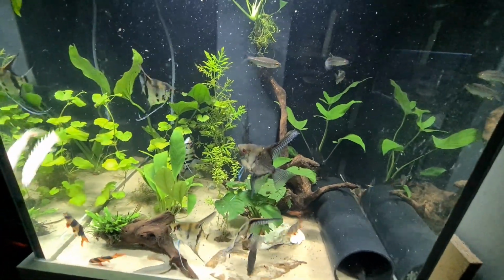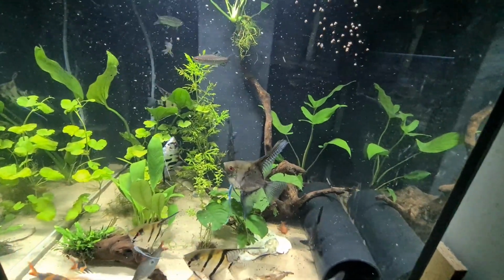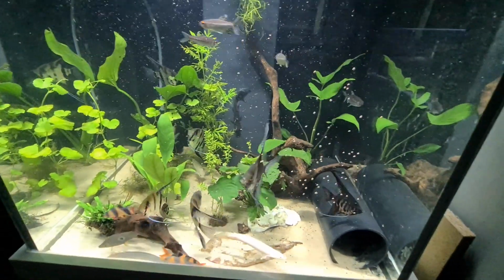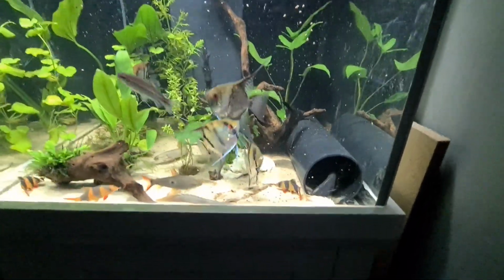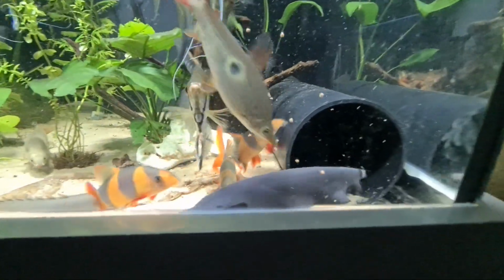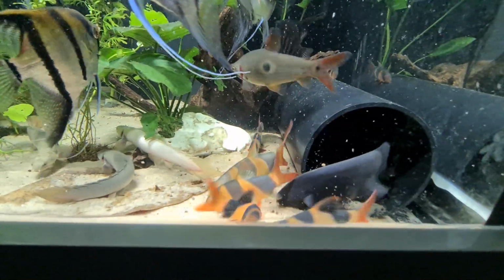Put some of the catfish balls in for the clown loaches. They love them, they do. The black ghost knifefish actually loves the catfish balls as well. There he goes. See him coming out there. He loves the catfish balls.